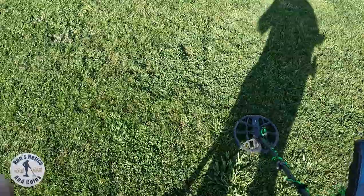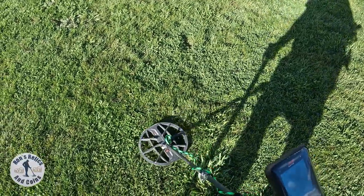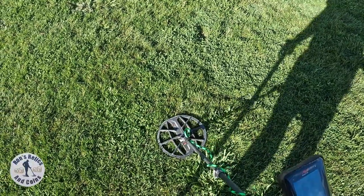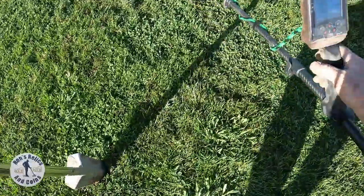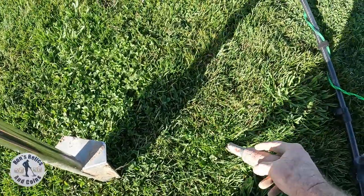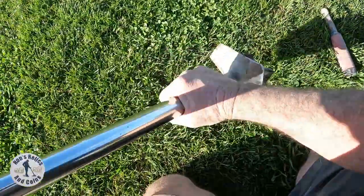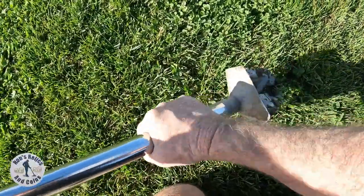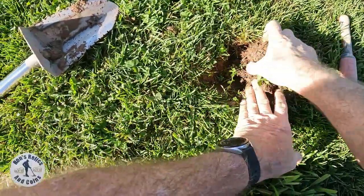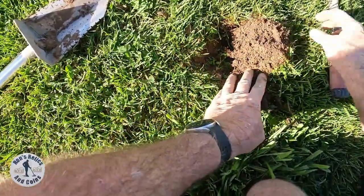Okay, got a 67, 68 on top of the ground there somewhere, very close. Right, won't be very deep. Just there. Be a dollar coin or something like that, I hope, say. That number that close.